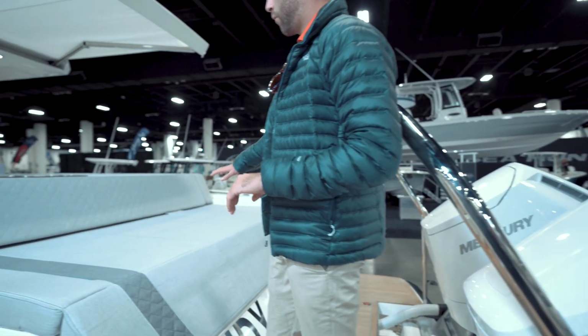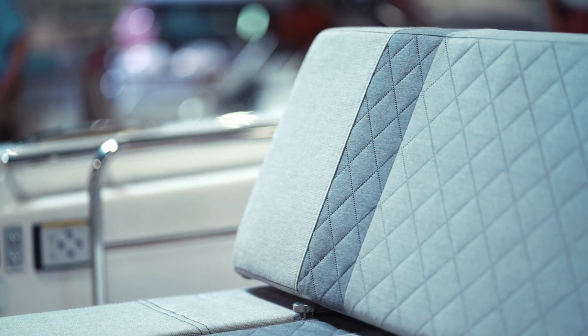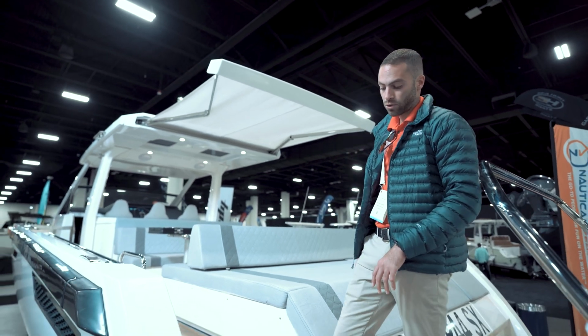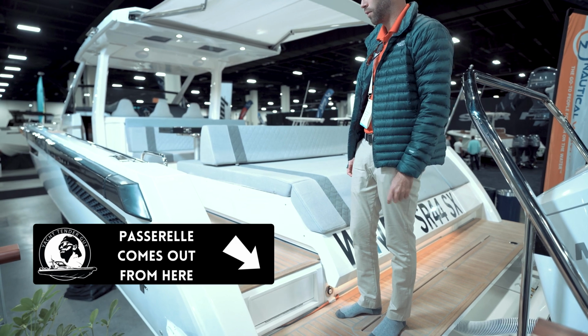We have a beautiful sun pad over here in the back, which works if you want to lay down and have some sun, or if you just want to sit back and have a look back at the motors while you're running. If you do Mediterranean docking, you do have a pass rail on board. It extends all the way out and gives you nice access on board through the stern of the boat.